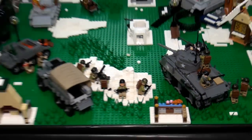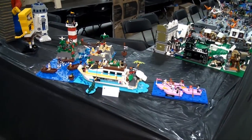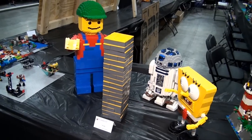Yep, and so coming along here, we have some other Lego, this is a Lego Friends boat set, very nice, and then here's a Lego Lighthouse set. And then this is a Lego SpongeBob set, and that's a Lego R2-D2 set. And then this is an older Lego minifigure set. This is like a sculpture kind of set that Lego put out.